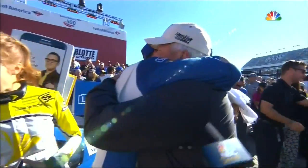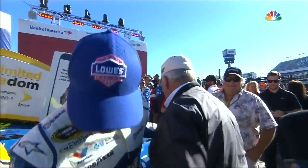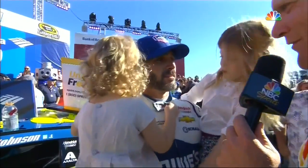See the boss coming up now. Here's Mr. Hendrick. Thank you, buddy. And here come the girls as well. Get a big hug from them. That's very important. Shani in here as well. These girls certainly deserve to celebrate in victory lane.